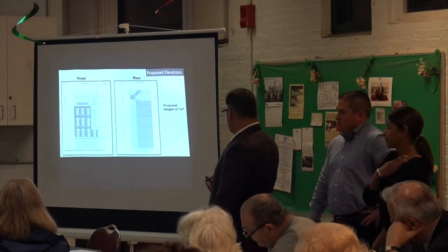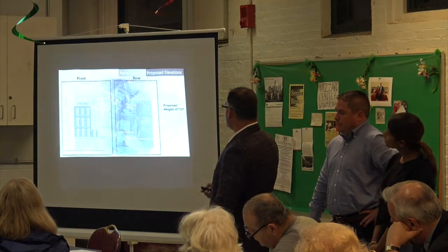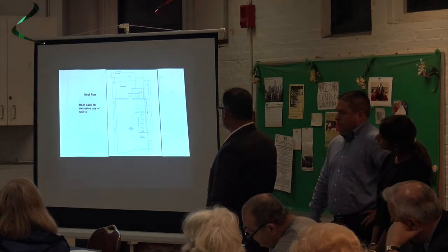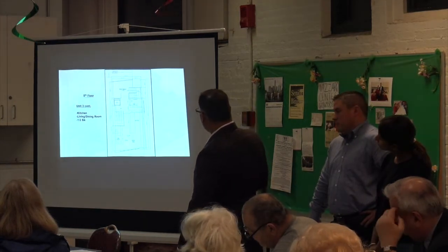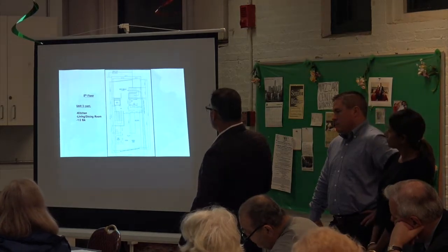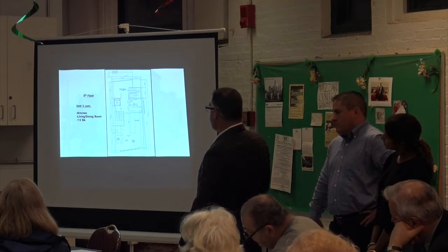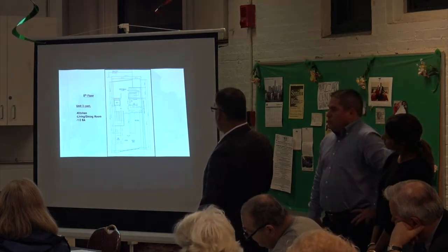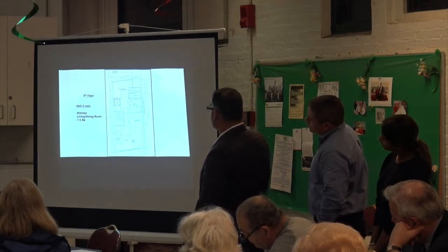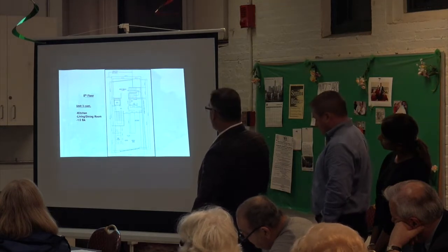And this is the addition. We're going to have a kitchen, a living space, and a back terrace that's going back. Our building ends here, and that's the 10 feet 4 inches that I talked about. That's what's set back from the adjacent property. We're going to have 168 square feet of open space. We're going to have an open air stairwell that goes up to the roof.